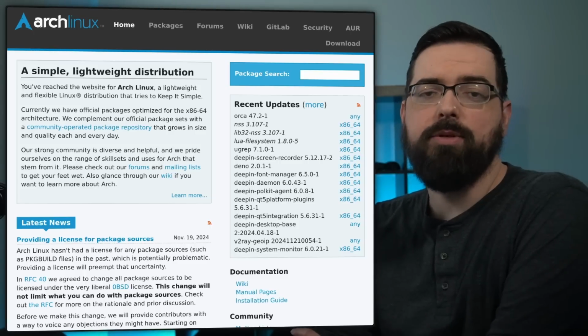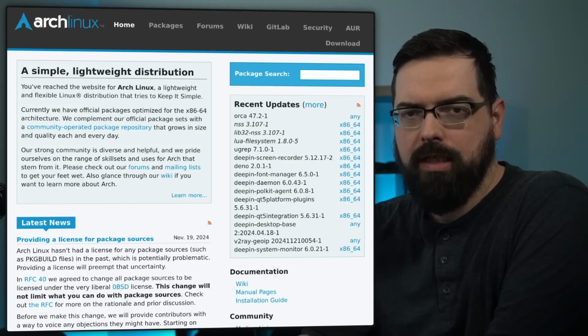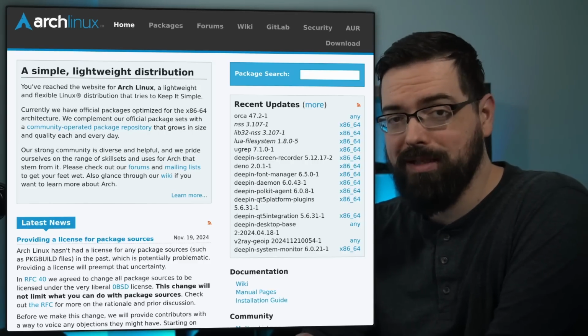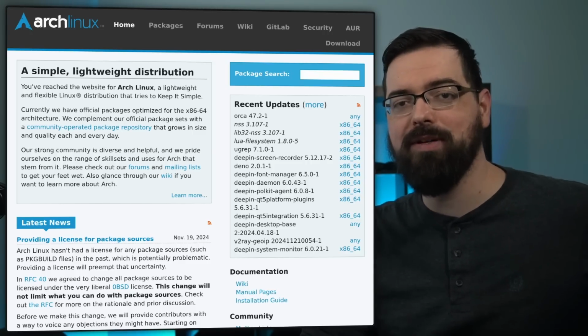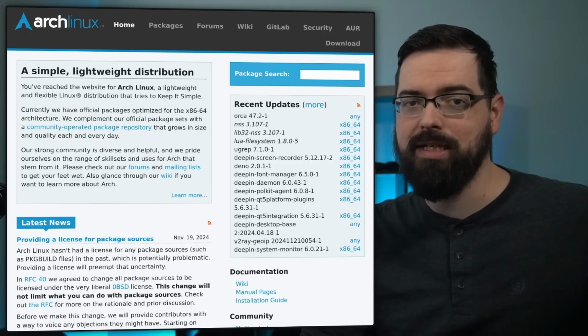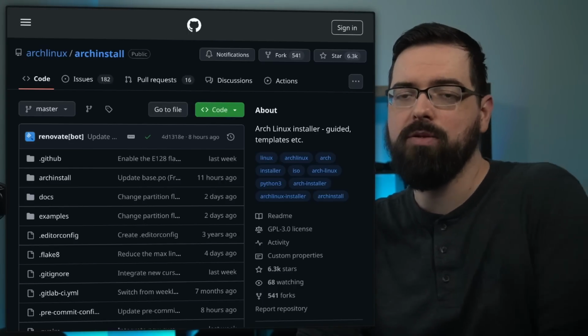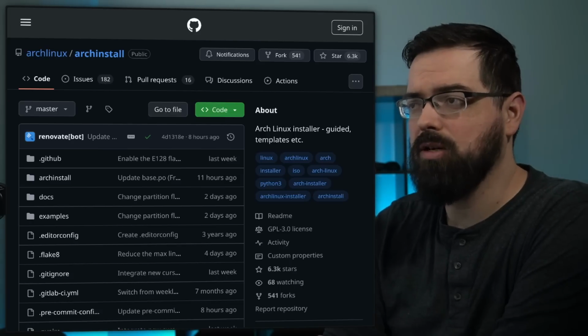Arch Linux is a distribution that has a reputation for being one of the hardest distros to install. And while it was never really the hardest, times have changed quite a bit. The project Archinstall has effectively changed the landscape of getting started with Arch Linux by making a much more convenient installer for using Arch. So Archinstall makes the process not only easier, but it's also faster.